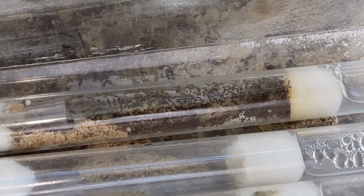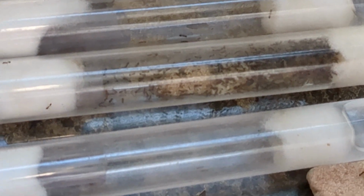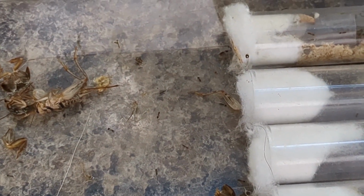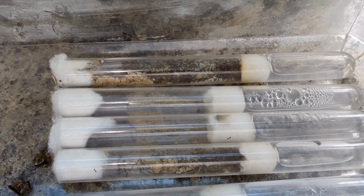As you can see, here's the setup. It's honestly nothing too special. It's just a very basic tubs and tubes setup in a very open space. And yeah, it's very interesting to see these guys eat because they swarm like crazy. Sadly, I didn't record it because, well, I'm a little stupid.